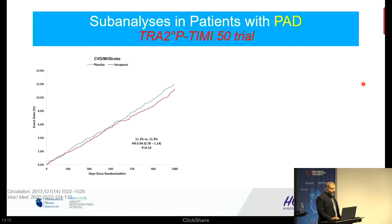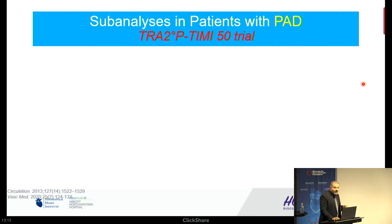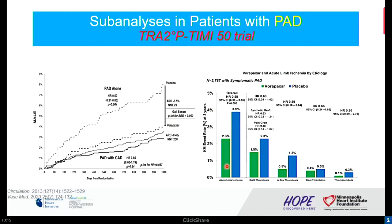And then, what happens in the subgroup analysis for just the PAD patients? There was no significant difference for MACE, but if you add the CAD plus PAD patients, there was significant reduction of MACE with vorapaxar versus placebo. And if we look at the sub-analysis of patients with PAD, it actually showed significant reduction of MALE, which is major adverse limb events, with vorapaxar versus placebo, and you see the subgroup here for that benefit. There was significant reduction of acute limb ischemia, graft thrombosis, and so forth.